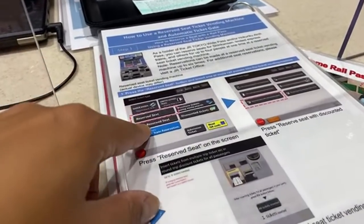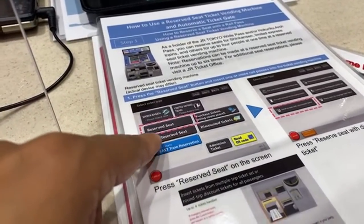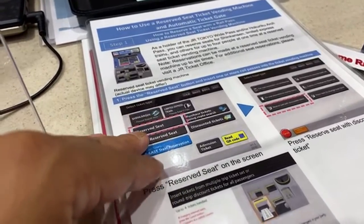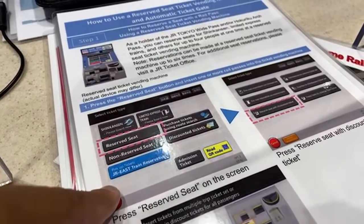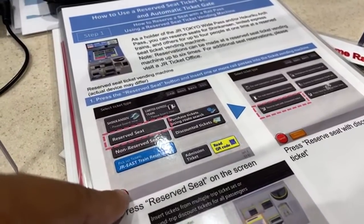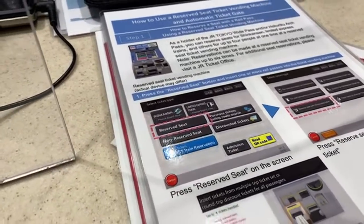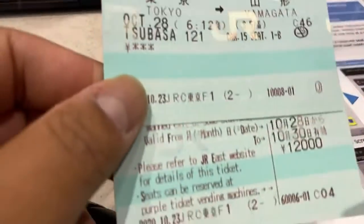So there you have it. You can get the seat reservations, and this is for Japan Rail Pass too, for all passes, at vending machines. For JR East passes, for the paper passes, right.